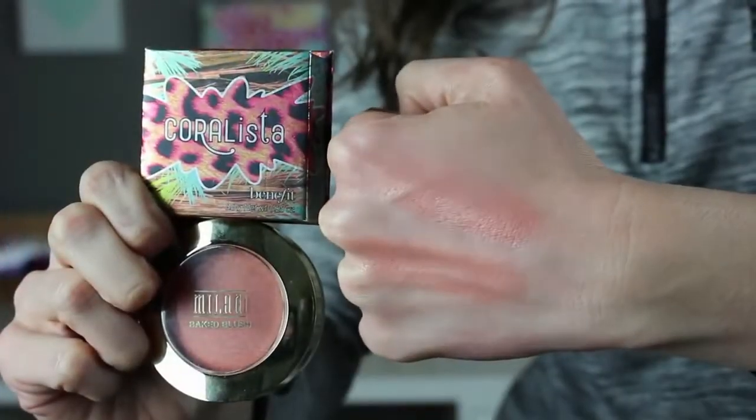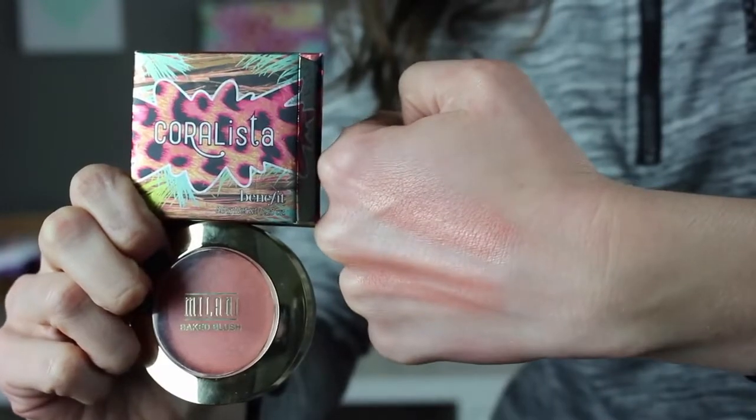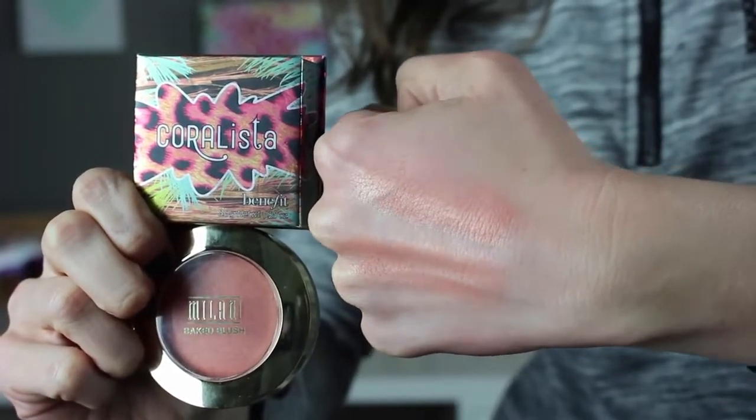But the dupe that I found for it is by Milani, and it's their Baked Blush in Luminoso. This one I had and got rid of a long time ago, but I recently repurchased it because it's just so beautiful, and it seemed that they kind of reformulated it. I would say that the Milani one is almost a little bit lighter, and in my opinion, more flattering on a fairer skin tone. I'm kind of light to medium. I think Milani is a little bit more flattering than Coralista is. However, they're both so beautiful. They're really close, and I love both of these.